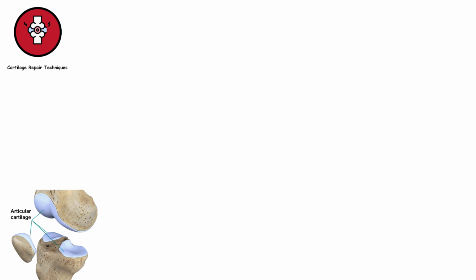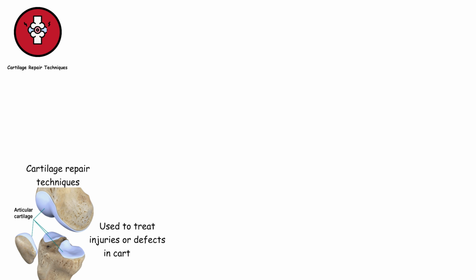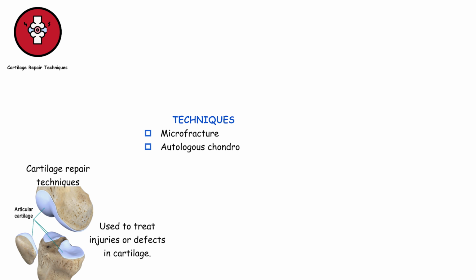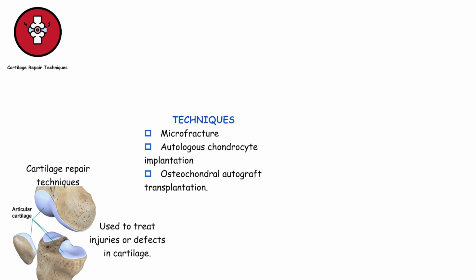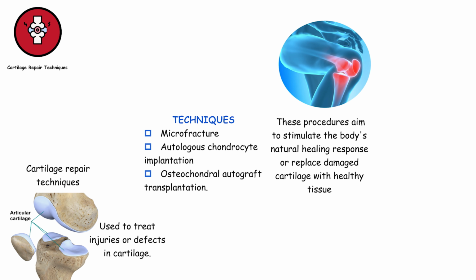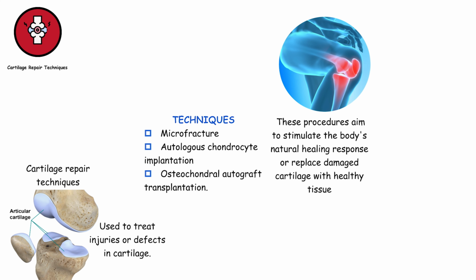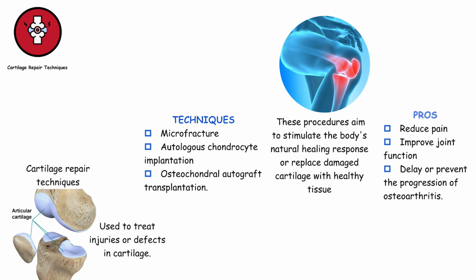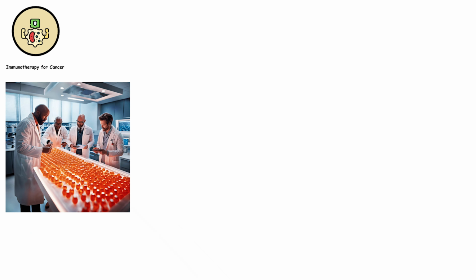Cartilage repair techniques. Cartilage repair techniques are used to treat injuries or defects in cartilage, the tough, flexible tissue that cushions the joints and allows for smooth movement. Common cartilage repair techniques include microfracture, autologous chondrocyte implantation, and osteochondral autograft transplantation. These procedures aim to stimulate the body's natural healing response or replace damaged cartilage with healthy tissue, thereby reducing pain, improving joint function, and delaying or preventing the progression of osteoarthritis.